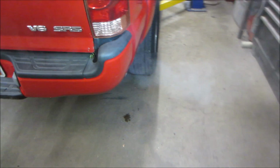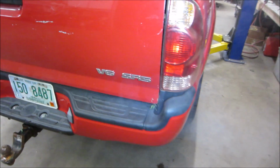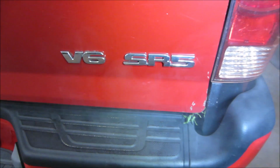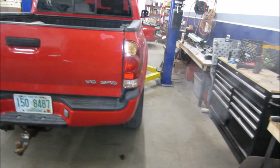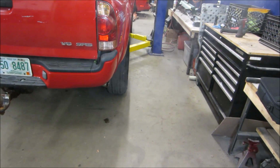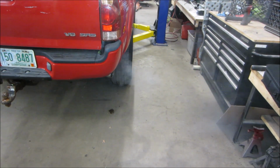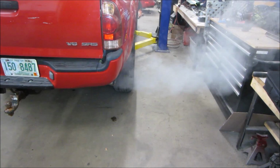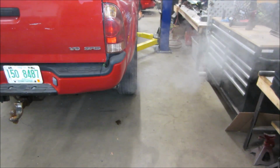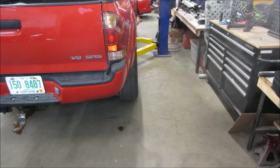True. It does make it look like the truck's on fire, though. It'll be the first time. Yeah, the whole thing, everything looks like it's cooking. Yeah, let's go work on the shifter, then we can back it out and let it run outside. Yeah, it needs to run. It hasn't run in years.